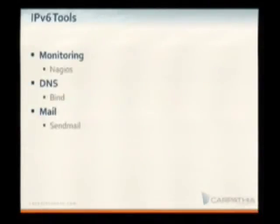So tools: a lot of the open source stuff does have v6 built in. Nagios, they're doing v6. Bind, Sendmail, there are tools. Obviously, if you guys have custom applications that you've written, you might need to go back to the development team if they're IP aware at that level. But again, for internal stuff, you can do translation to bridge the gap until your developers can clear something up.